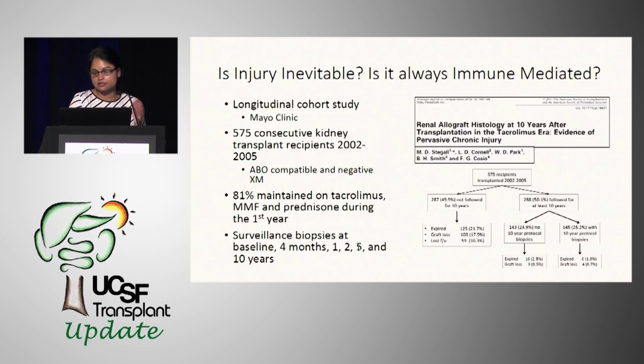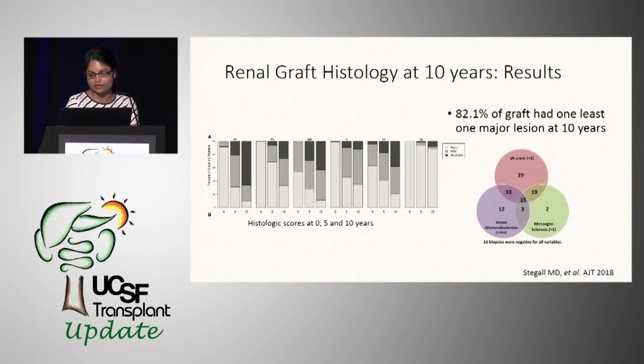Finally, I think this is the last study that I'm talking about, which Dr. Vincenti already touched upon, the renal allograft histology at 10 years. Again, this is a cohort which is different from the French group and from the Nankivell group. This is a cohort of mostly living donor kidney transplant recipients, mostly white recipients, from a population which was pretty adherent to follow-up and was followed up in the Mayo Clinic for about 10 years or so. And also, I think a striking feature of this cohort is that they were all on TAC, MMF, and prednisone. And as you know, a lot of these studies are from the older eras, which is what we had before. So 81%, like I said, were maintained on TAC, MMF, and prednisone. They underwent surveillance biopsies at baseline, 4 months, 1 to 5, and 10 years.